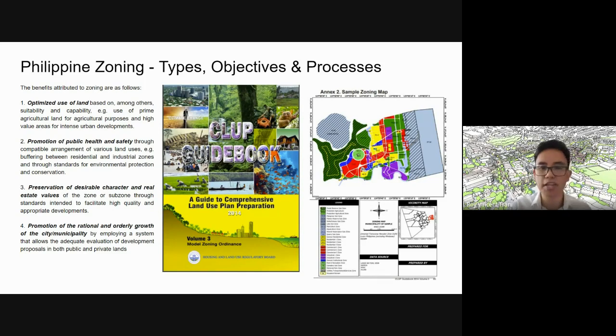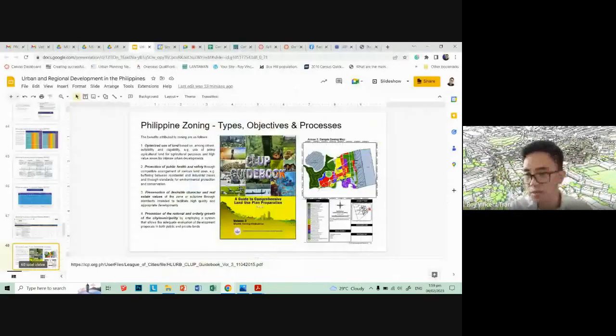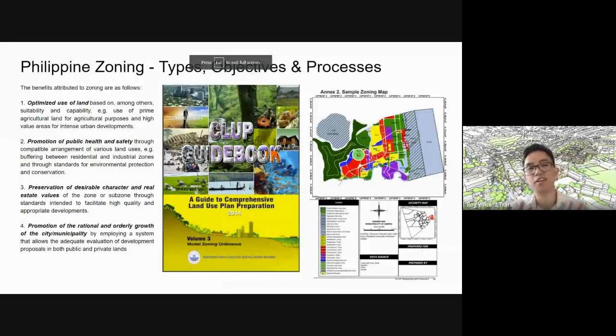And then over here is the CLUP guidebook. It's almost 2:30. Maybe we can review it. We can push this discussion to next meeting where we review the contents of the CLUP guidebook. But anyway, this talks about how we optimize land, how we promote public safety, how we preserve culture, and then promote the rational and orderly growth of a city and or municipality.